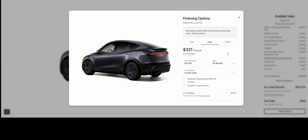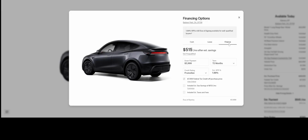Click on that one. And let's see what if you want to buy the car instead of lease the car. You loan it out. So this is how much. You can see right here the APR. If you were to finance it for 72 months, that's quite a bit of time, but I guess now that's the average. So $4,000 down and 1.99%. This is a really good deal.